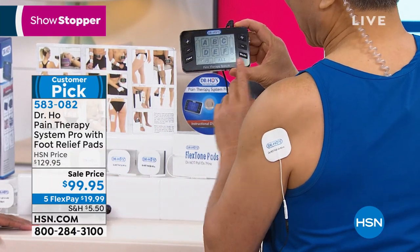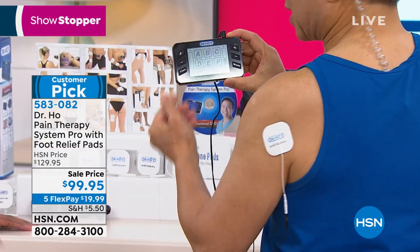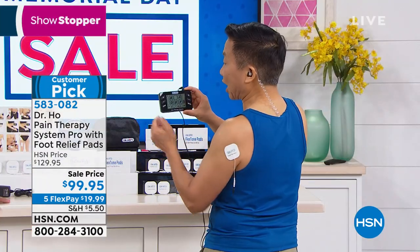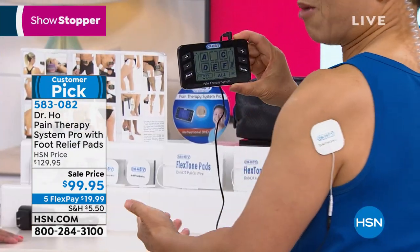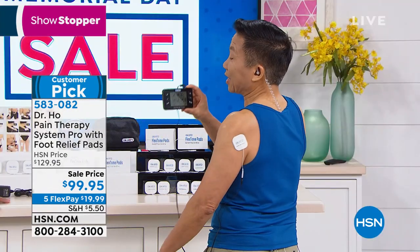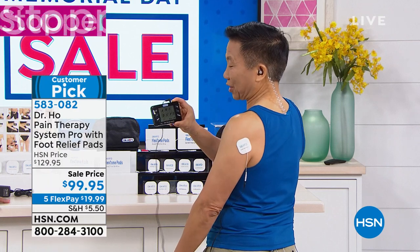You're also going to have a sleep timer. What that means is a lot of patients suffer with pain and they cannot sleep. You can set the timer for 30 or 40 minutes, and most of you fall asleep in about 10 minutes. You can relax, relieve your pain, and go to sleep, and the device will shut itself off after you fall asleep.